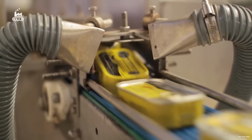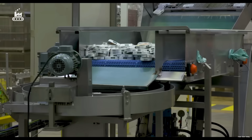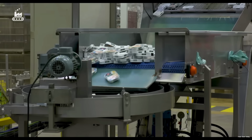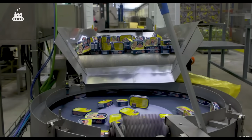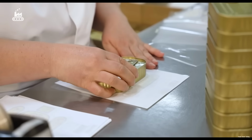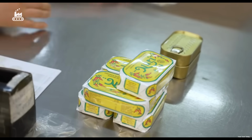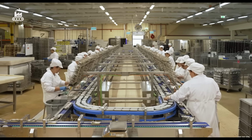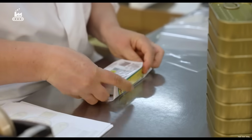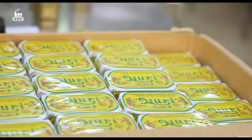Once all the processing and sterilization steps are complete, the sardine cans head into the final stage, labeling and packaging. Even though the production line is packed with advanced machinery, labeling is still done by hand to make sure every can looks clean, clear, and ready to impress on store shelves. Thanks to the seamless teamwork between the automated systems and nearly 800 workers, this factory cranks out around 300,000 cans of sardines every single day.